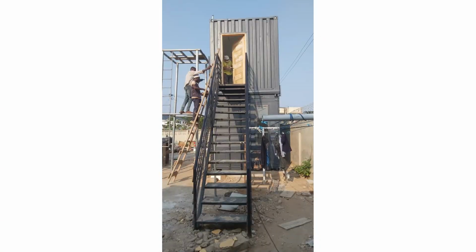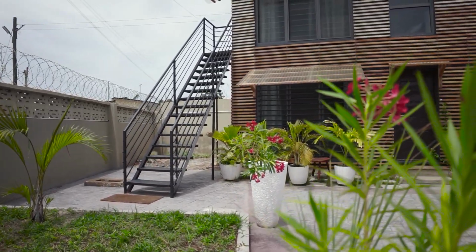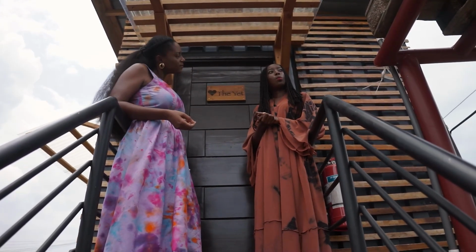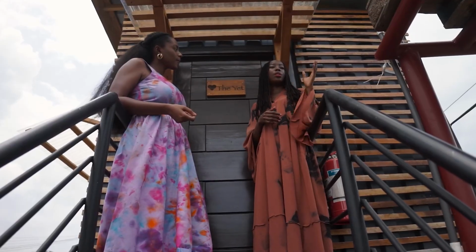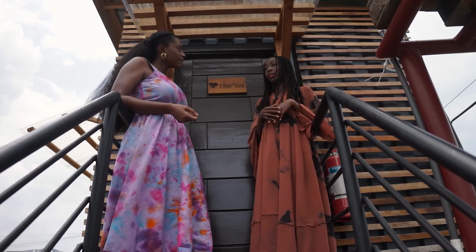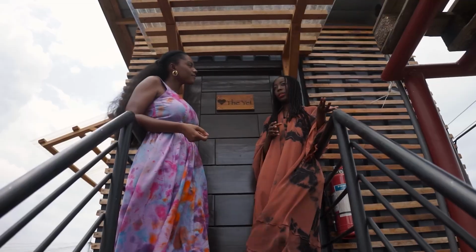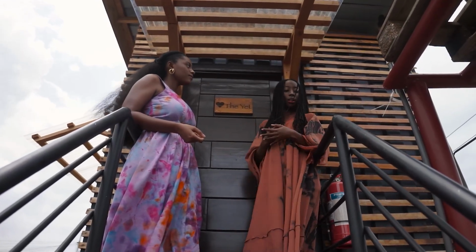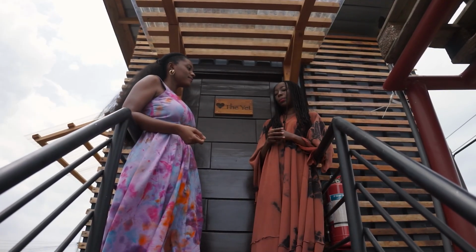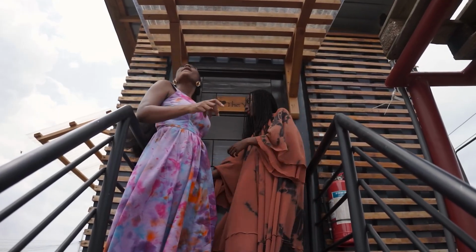Tell us about your staircase and then this backup water I see here. You had to dig and anchor and then weld it onto here so that you have a good balance. And then for the water, initially we had just one, but then we realized it wasn't enough because there was a period where they were shutting down water, so we got an extra one and connected it so that there's always water flowing inside the cabin. We have a pump that pumps it up as well, so the pressure is fine. Okay, let's go in.